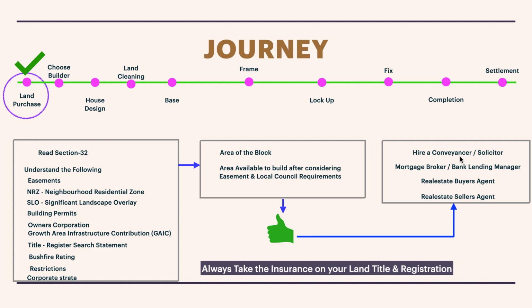I was very happy with that, and let me tell you upfront, I paid a conveyancing fee of $1,200. That's 1,200 Australian dollars. And that's worth every cent I paid. She helped me a lot.